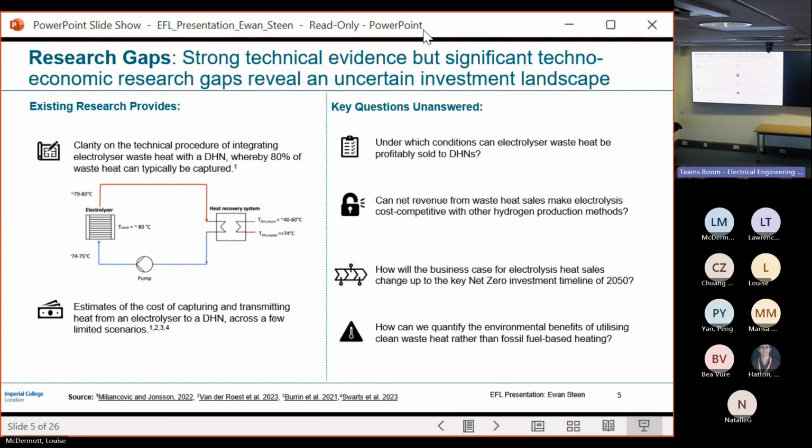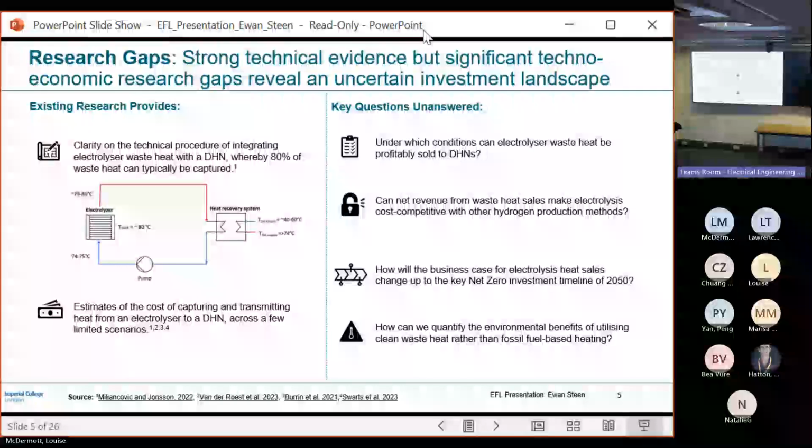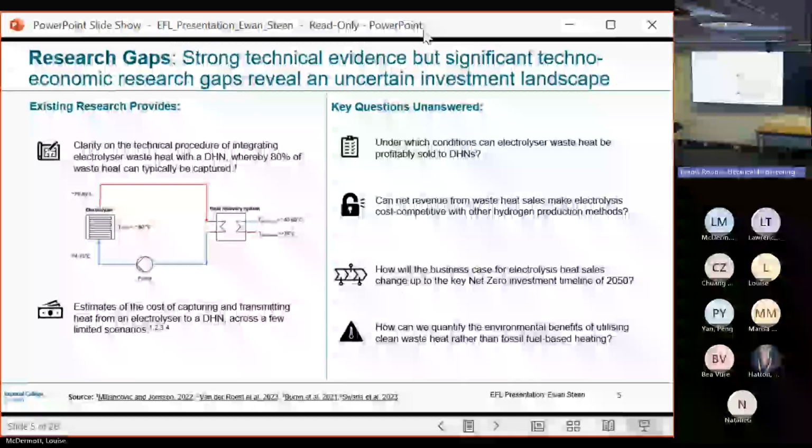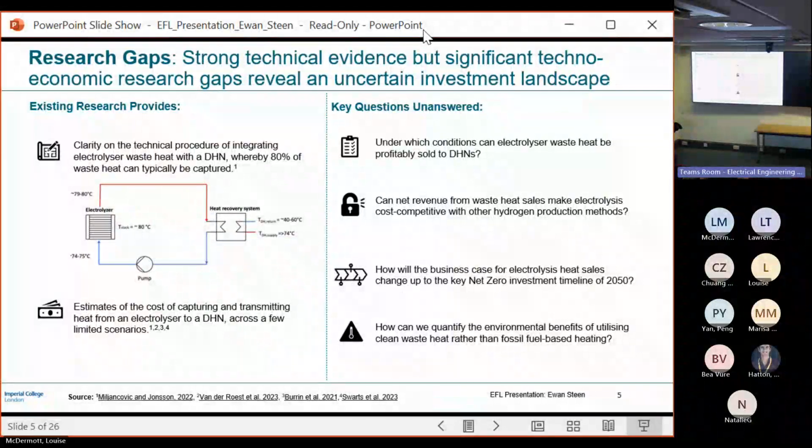And then temporal analysis. Thinking up to 2050, that key investment timeline, there's not really information going beyond even 2030, which was the only study I found. And then lastly, there's an environmental benefit that's not really been considered, which is if you are delivering heat from clean waste heat to a building and you're not burning natural gas or oil in a lot of cases, then that's an environmental benefit. How much heating emissions can you displace, and could you even monetize those emissions displacement?